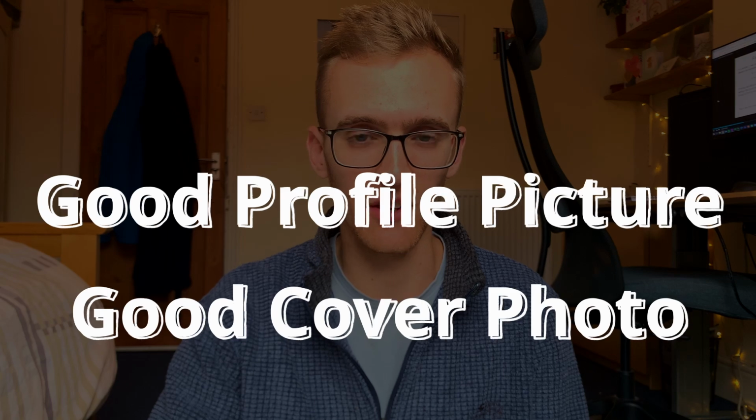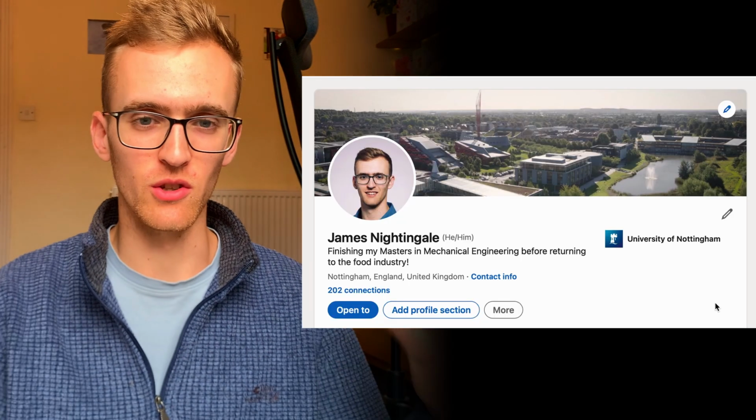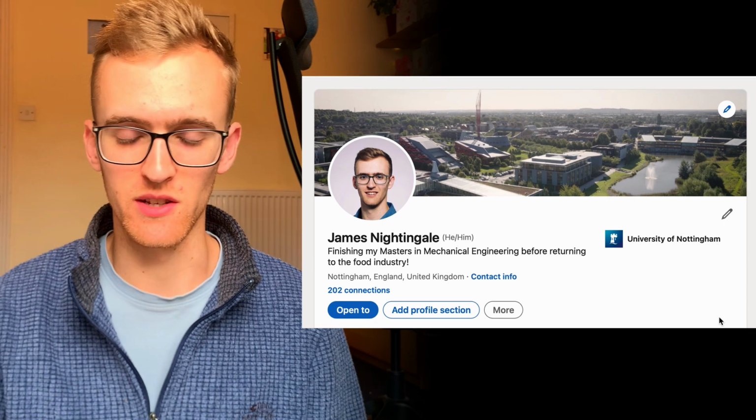So the key areas are a good profile picture and a good cover photo, just because that gives someone a really good gauge as to what you're all about, because your cover photo can be related to the industry, and then also your photo, just you smiling, makes such a big difference. I know there are loads of crazy stats about people who have a profile photo being far more likely to get connection requests and build their network faster. It's so simple, but it's so effective.